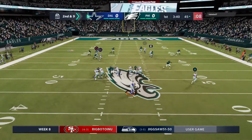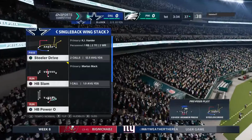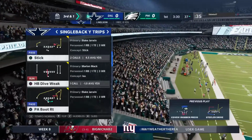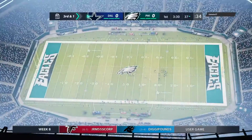On 2nd and 9, Locke. Caught by Nelson. 8 yards on the completion, but now they face 3rd down. Boy, the evolution of the game and how these guys on plays like that can get out of the pocket, keep plays alive, it just makes things so much harder for defenses.